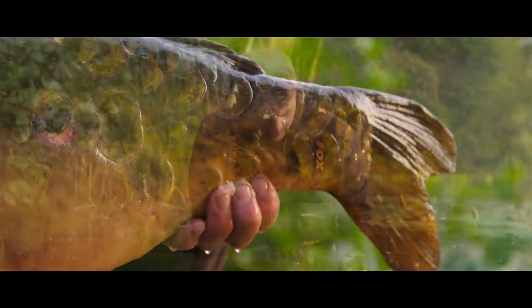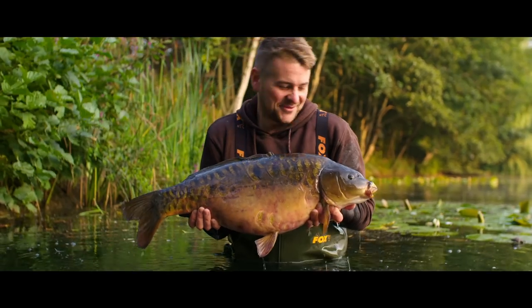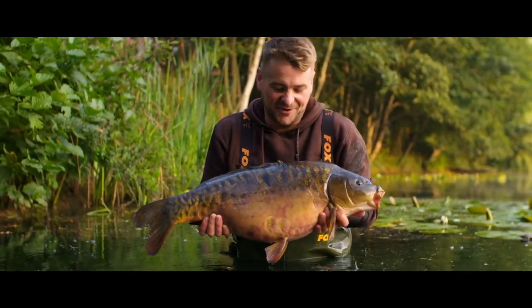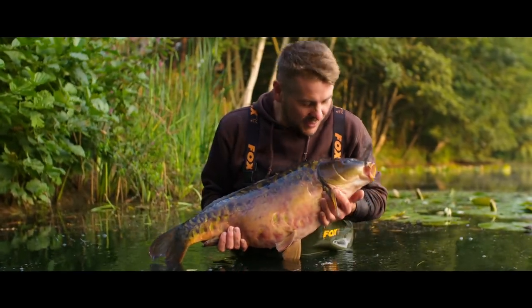Absolutely buzzing. Look at him. Absolutely made up with this. First one, hopefully not the last. Look at them big scales down there. Buzzing.